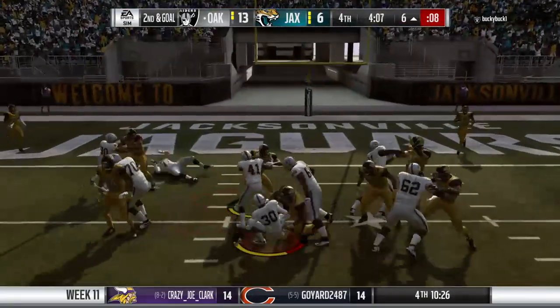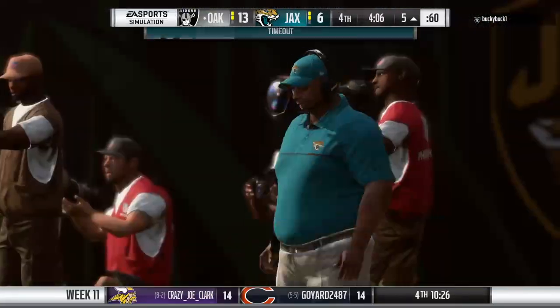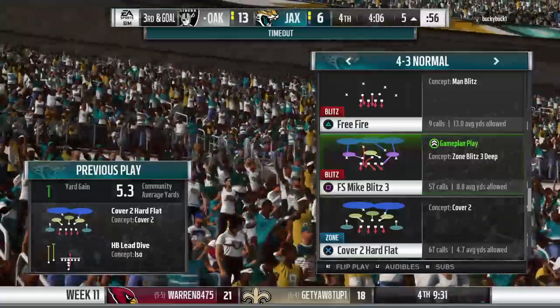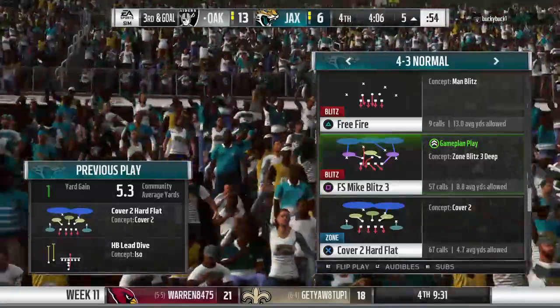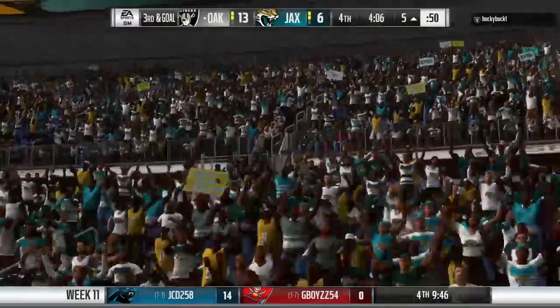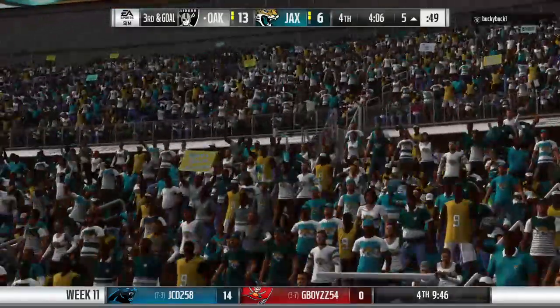They'll give it to him up the middle. And they'll get him down here at about the 5-yard line. And now the Jags defense deciding to call a timeout. It's just their first. They'll be down to 2 remaining as we step aside here in the 4th quarter.